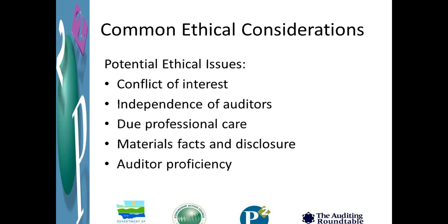Common ethical issues that come up, conflict of interest, certainly, the issue of independence of auditors, which I have a diagram for here in a moment, applying due professional care, looking at materials, facts, and disclosure, and auditor proficiency. All these have ethical implications as well, and the Auditing Roundtable, as does BIAC, has an ethical standard and code of conduct. I believe they're both available online at their websites, which we'll show you at the end of the presentation here, and not just to members, but to anyone. Also, again, the ISO 19011 standard speaks to this issue of ethical conduct and ethical practices among auditors. Next.